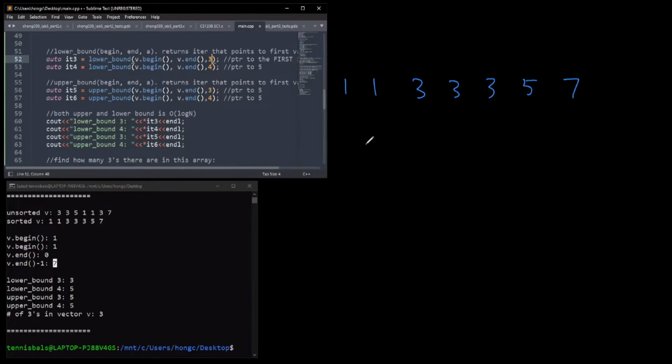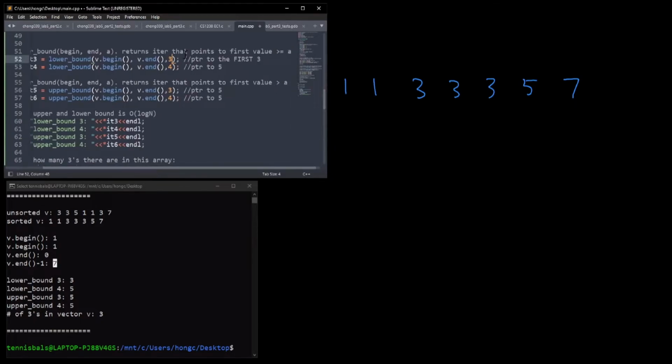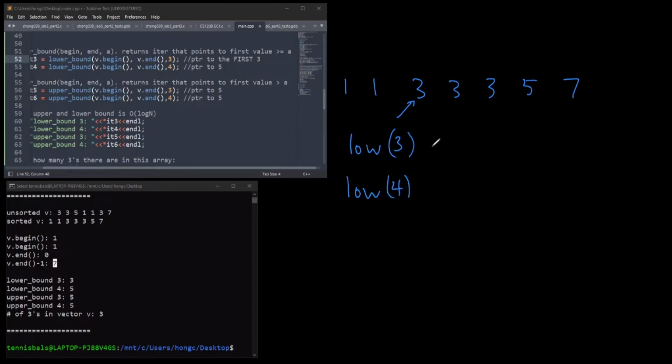Lower bound points to the first value that's greater than or equal to 3. So lower bound 3 will point to the first value that's equal or greater than 3. So point here. And if I do lower bound 4, 4 doesn't exist, right? So the first value that's greater than or equal to 4 is which one? Does anyone know? Okay, 5. Yeah, that's correct.